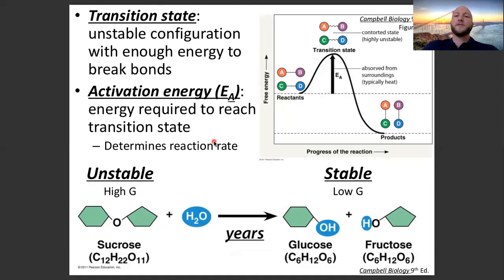Let's talk a little bit about reactions. When a reaction moves forward, there's kind of like a point of no return for a reaction to happen, and that's called the transition state. The transition state is the point where a bond is unstable, or the configuration is unstable enough that with enough energy bonds can break. So it's basically the point of no return. It's the point where bonds can be broken and rearranged. Once you reach the transition state, the chemical reaction goes forward.